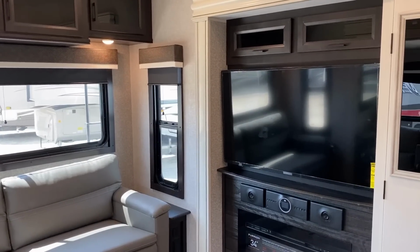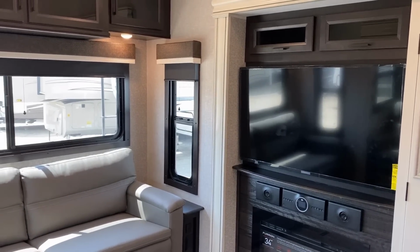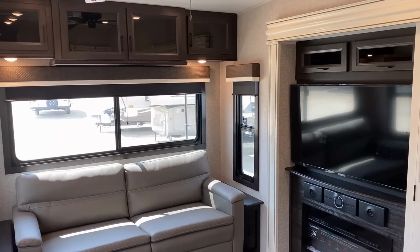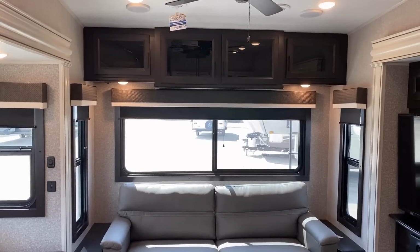The bedroom TV is the same. Looks like Eagle is using a little bit bigger screens than Reflection on here, though. I'm not sniping. They each do things the other one doesn't. That's kind of one of the funny things about all these different brands, you know what I mean?